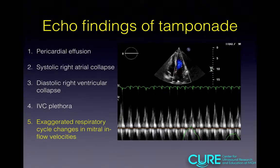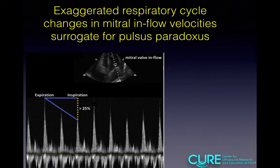Our last echo finding is exaggerated respiratory cycle changes in mitral inflow velocities. Again, a surrogate for pulsus paradoxus. So flow in and out of the heart varies with respiration. In tamponade physiology, the variation is exaggerated. So how do you do it?